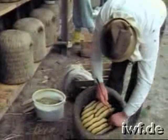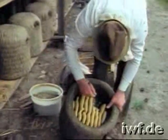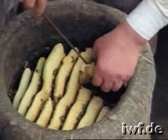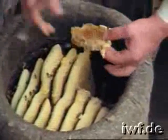Drone comb is often built up right into the crown of the skep. By cutting it out, the beekeeper encourages the bees to build out new combs, which they can then fill with stores.